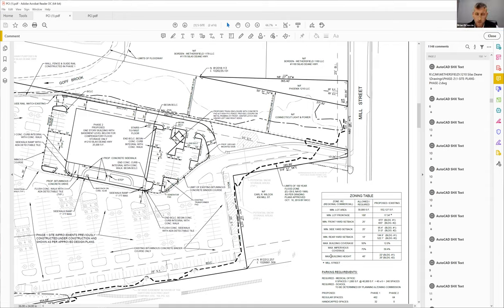I think as a commission, we're looking for the best fit to make sure that we don't end up with too much impervious area, while the applicant is trying to get as much parking as he can. I'm just trying to get the happy medium here.